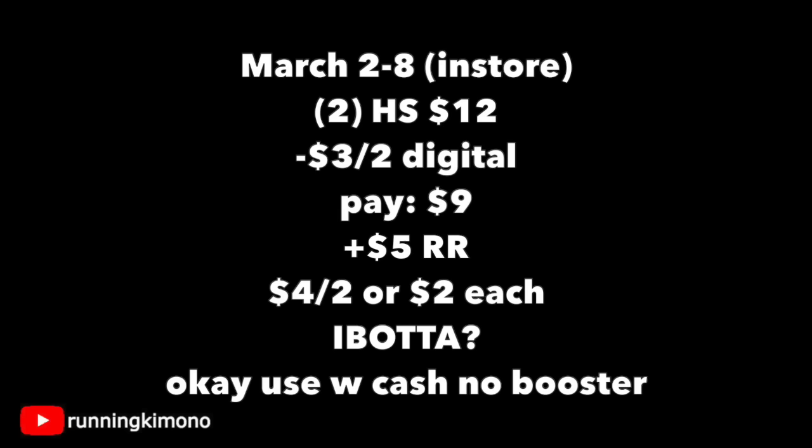Now, let's not forget, class, IBOTTA had a very generous rebate. It was there and then it vanished. Will it be back on Sunday? Double, triple check. And again, you can use Walgreens Cash if you're doing this deal with no booster.